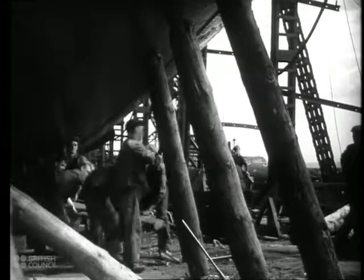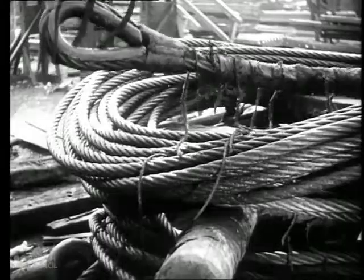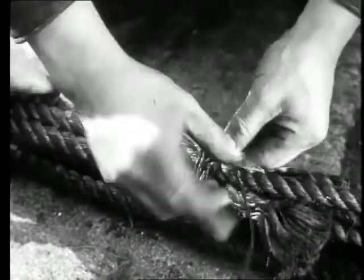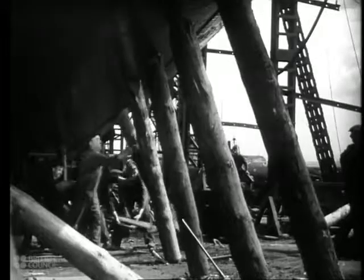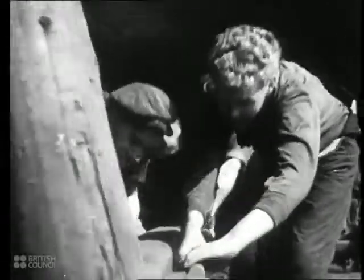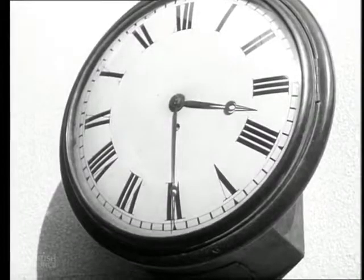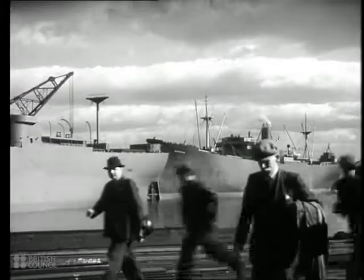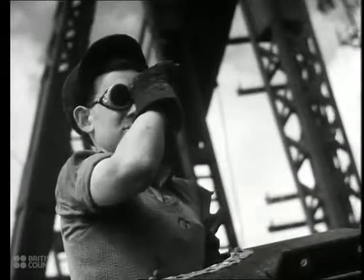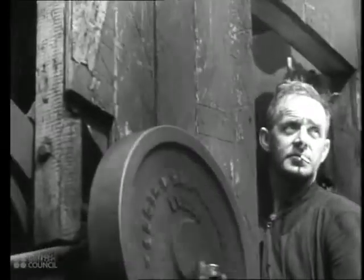One by one, the props which have supported the ship on land have been knocked away. Stout ropes are prepared to replace these props and hold the ship in position. As the props go, the whole weight of this great ship will depend only on this bundle of ropes. And now, it is nearly full tide. As the time draws near, the men in the yard, and their wives and children, and people from miles around, gather to see how number 242 takes the water. For a little while, the noises of the yard are stilled.